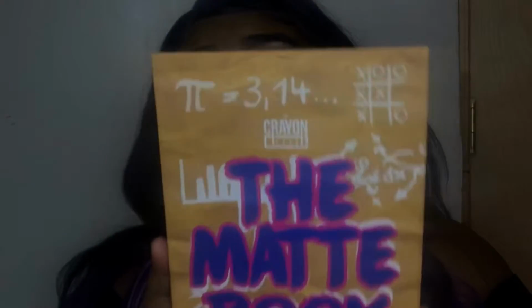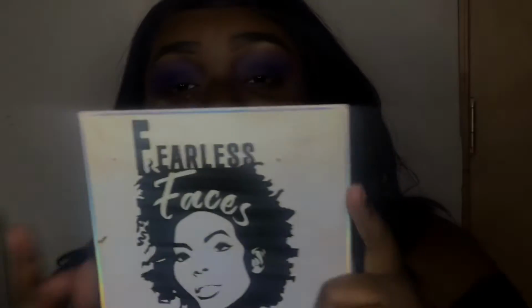All right, and the palette I used was, you know, the matte book by Crayon Case. And now I'm about to take a different palette with a black on it, because that palette don't have no black. So I'm gonna take a palette I haven't used in a while. It's an oldie but goodie. The Fearless Faces palette is so cute. And y'all know it got all these pretty colors in it.